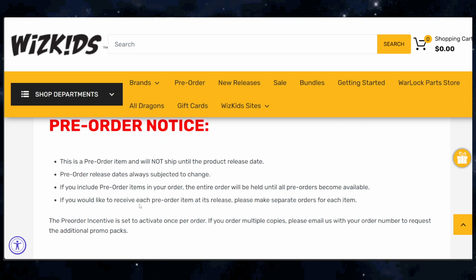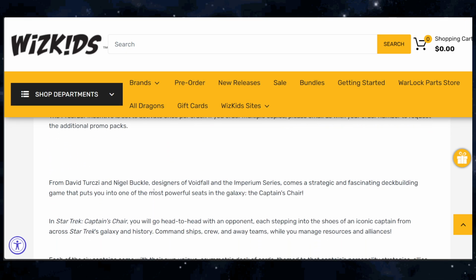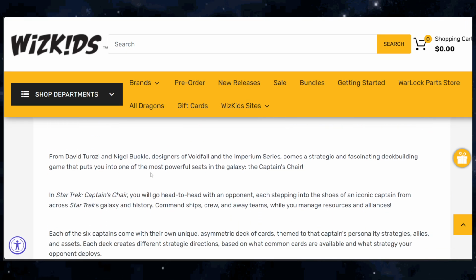I just want to go ahead and read some of the flavor text that they got here. So, from David and Nigel, designers of Voidfall and the Imperium series, comes a strategic and fascinating deck building game that puts you into one of the most powerful seats in the galaxy, the Captain's Chair. In Star Trek The Captain's Chair, you will go head to head with an opponent, each stepping into the shoes of an iconic captain from across Star Trek's galaxy and history. Command ships, crew, and away teams while you manage resources and alliances.